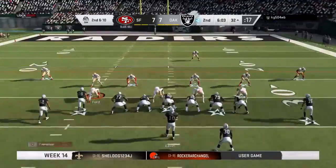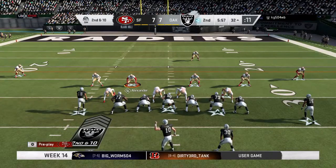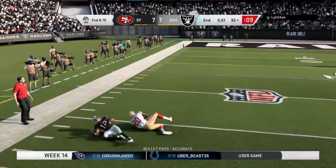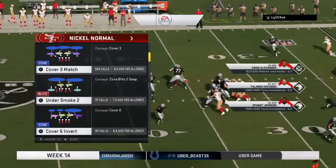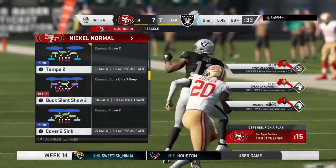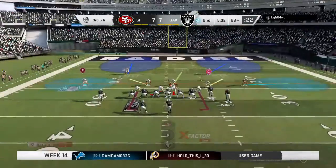So after the run for no gain, here's 2nd and 10. From the gun, Eason, complete to Jones. 4 yards on the completion, and it sets up a 3rd down. It's a gain of 4. Brings up 3rd and 6. The 22 is the line to gain here on 3rd down.